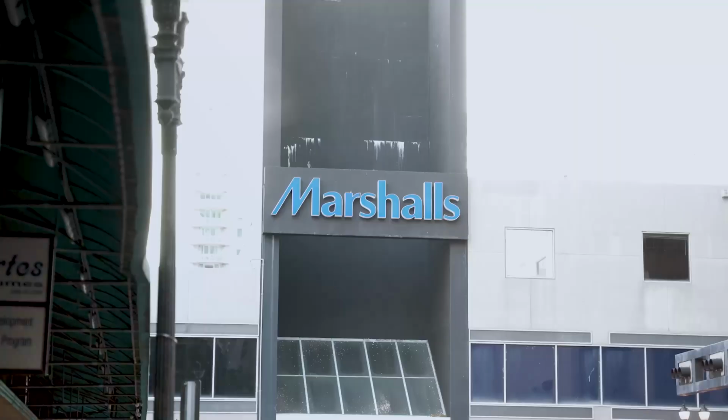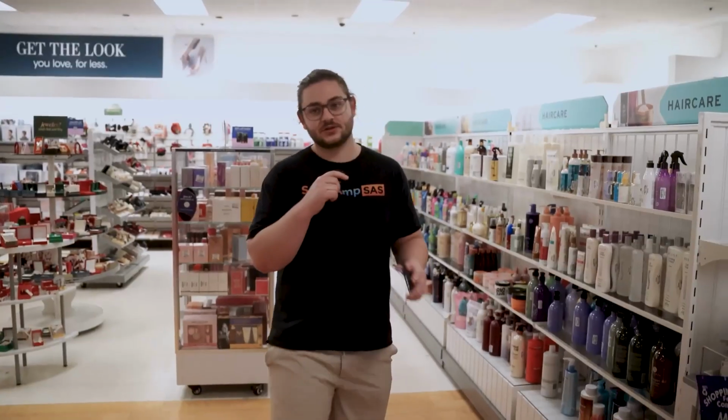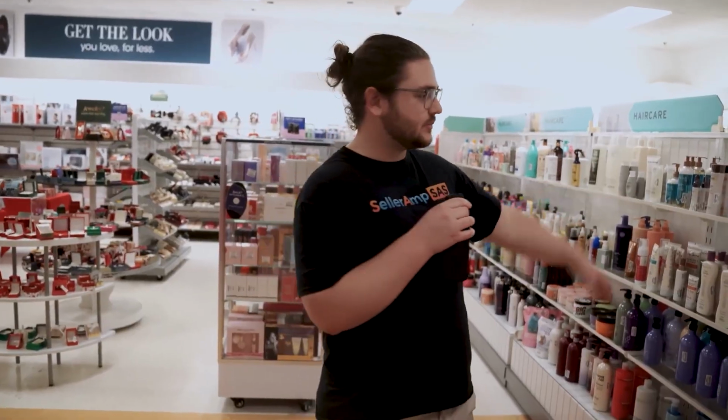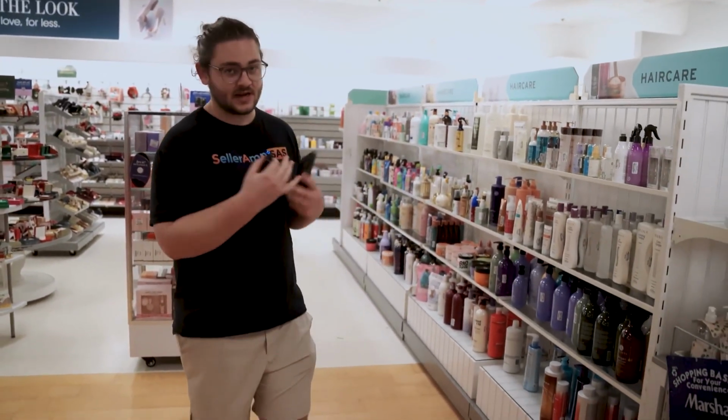In fact, let's go hop in the car and see what products we might be able to find down at the local Marshalls. So once you're in the stores, you want to kind of look for bigger name brands. I like checking out beauty products. So I'm just going to whip out the app. We're going to scan the barcodes here.